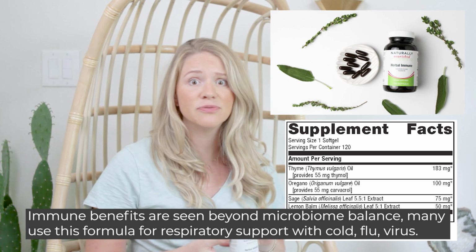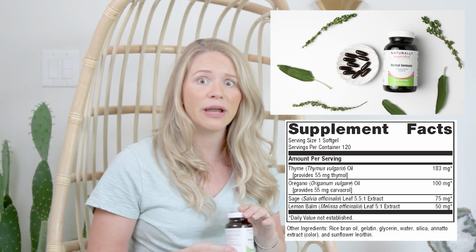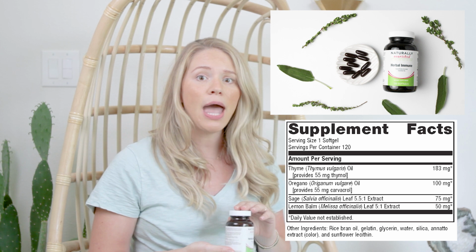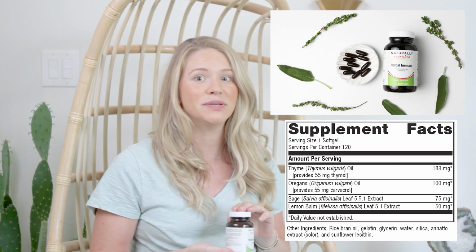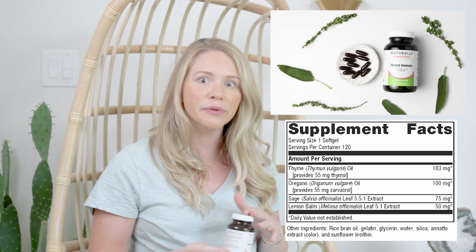We also have in this formula thyme oil, which falls into that same family as the oregano. It's an antimicrobial, antifungal, antiviral. And then the lemon balm in there is really cool because it can actually help to support progesterone status in the body and also aid with fluid retention and PMDD. So a great thing to use actually on its own when you're having those symptoms around your menstrual cycle.